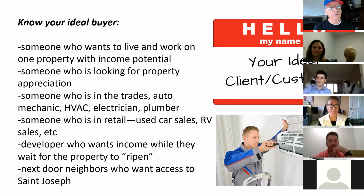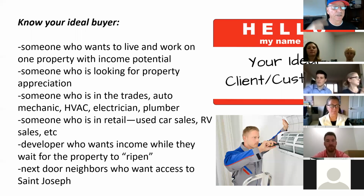And then going with what I said about 2 or 3 minutes ago, because I specialize in property types and areas, mainly being Ottawa, I know what the ideal buyer looks like. For that particular property, the ideal buyer is somebody who wants to live and work on that site. So an HVAC guy, a plumber, an electrician, somebody who's selling RVs and wants to live and work there and have some independent income. I've got hundreds of those clients already in my database.